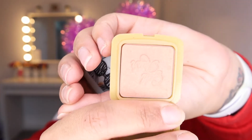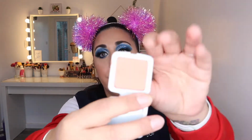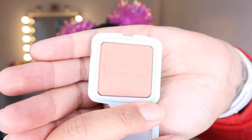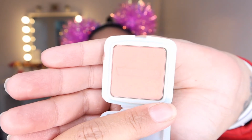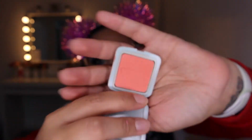And I've got two Benefit ones, which are minis. I got them in a set for Christmas, I think, once. This is called Gold Rush. This is a really nice blush again. It's very, very peachy. It's kind of got a little bit of shimmer to it as well. It's a warm golden nectar blush. And I've got California as well, which is a very peach blush. I really like this, especially in the summer when I'm really tanned. It really, really suits me. It's a gorgeous, gorgeous blush. So these are my two Benefit ones.